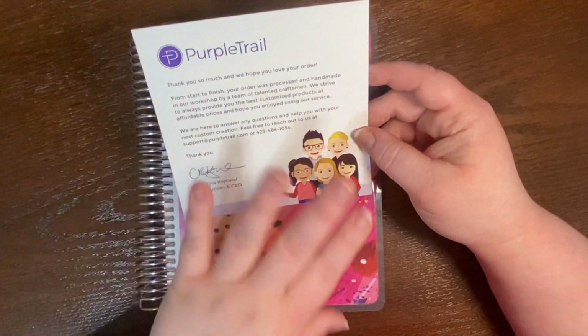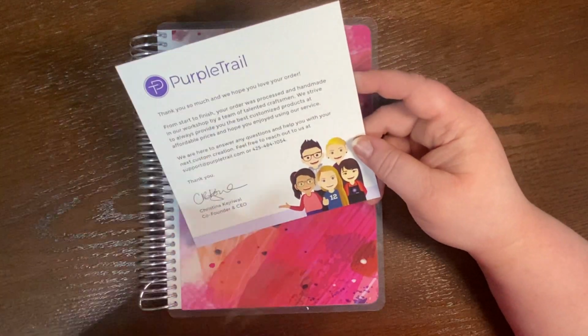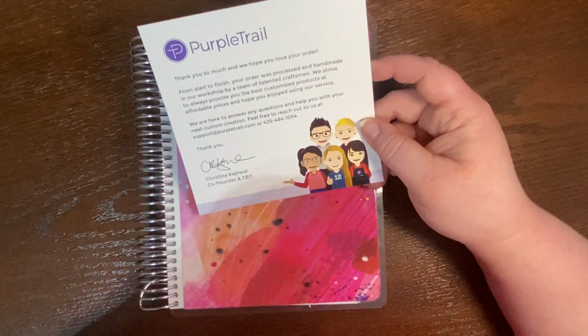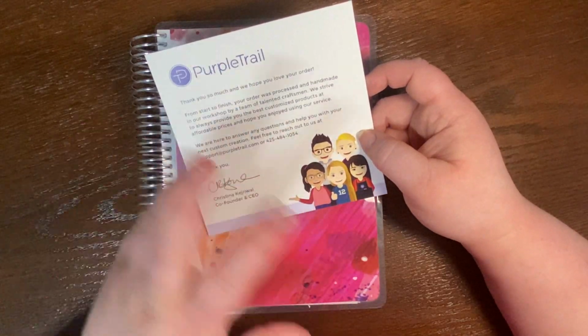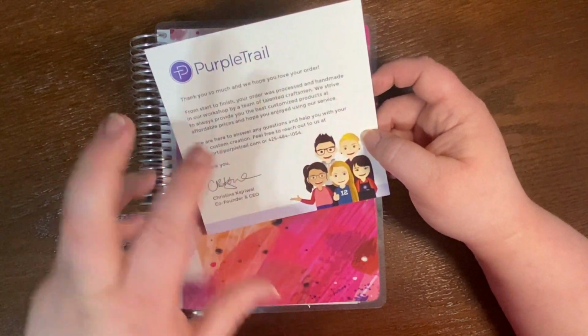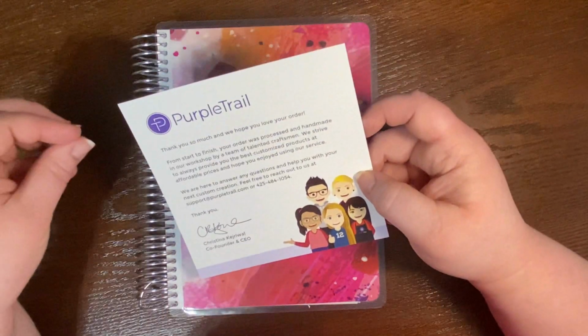The rest of the card has customer service and things like that. These are handmade in the US, and I had emailed them because I was going on vacation about the processing time and things like that. Like, should I have it shipped to my parents' house or should I have it shipped at home?